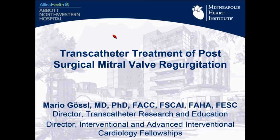So Paul gave me this task here. He says, why don't you find a case of transcatheter treatment for post-surgical mitral valve regurgitation? So my disclosure is that I'm approaching 50 MitraClips, and of course I'm not as cavalier as him, trying to fix things that the surgeons didn't quite fix. So I just asked him for a case.